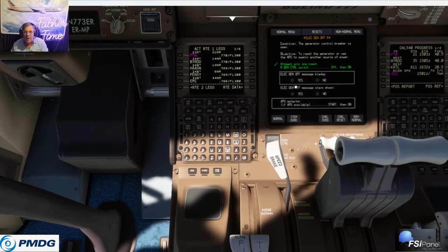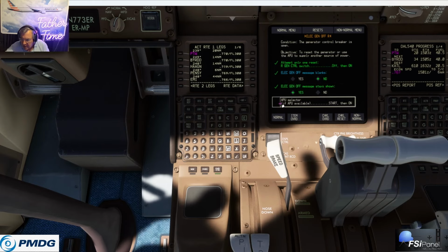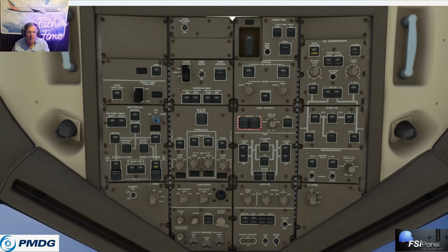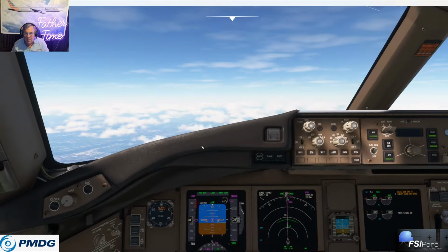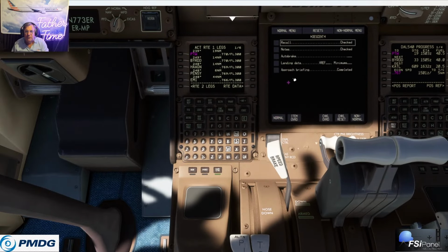Looks like it stayed on. Generator off light blanks? No. Generator off light message stay shown? Yes. Start the APU, go to the overhead, start the APU. Should have just left it running, right, guys? And that would be the checklist is complete. Now we have another checklist to go.